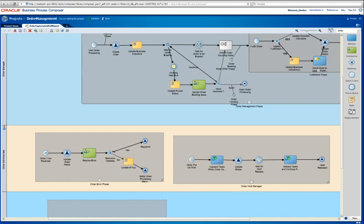Additionally, we're going to trap order hold events, so any ERP system or any of the participating systems within this integration may raise an order hold event at some point during processing. So we'll trap that event here within this sub-process. We'll go ahead and suspend all the working tasks that may be in flight. We'll update our status, and then we'll wait for the hold to be released.